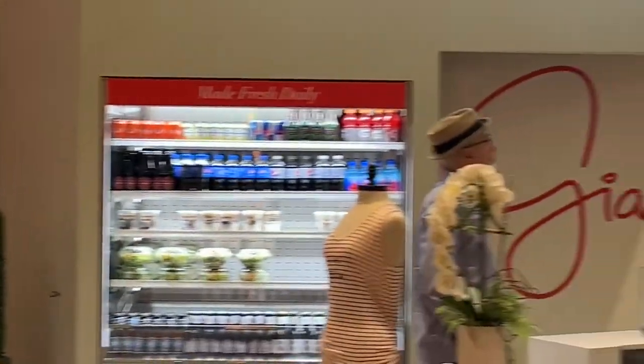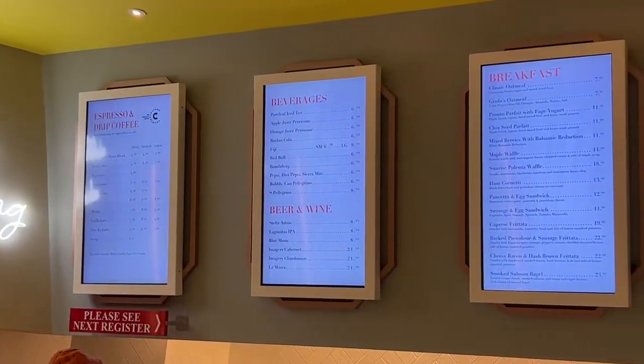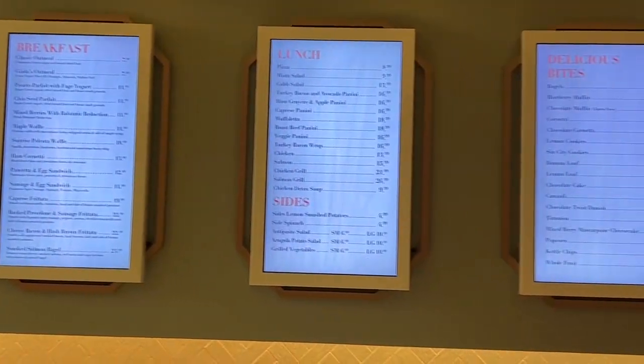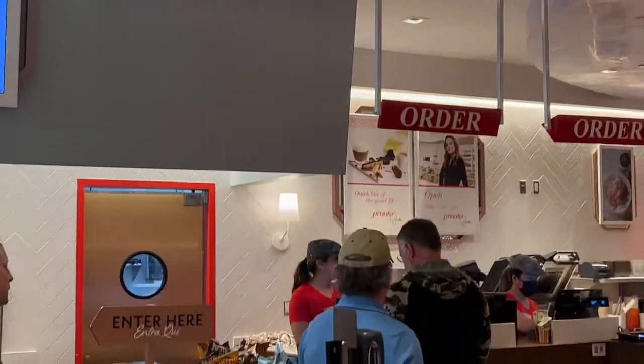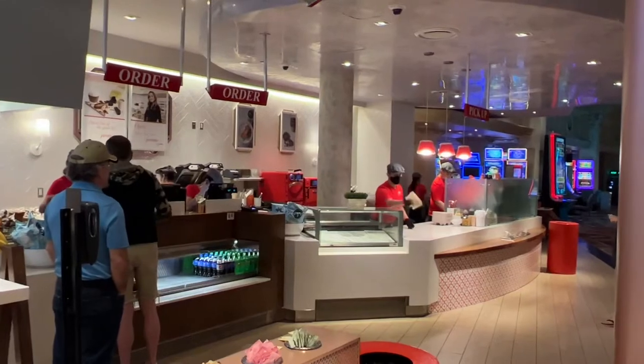They have a little variety of everything. Breakfast, lunch, snacks. Busy this morning. Come check them out next time you're at Caesar's.